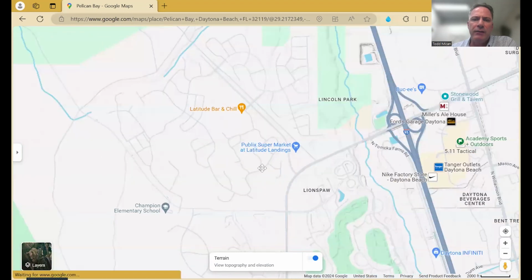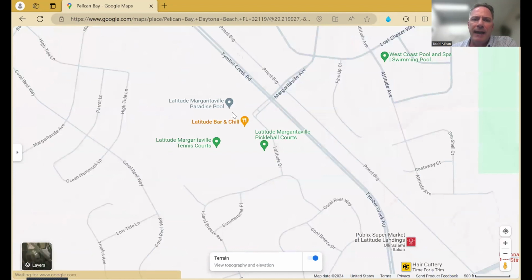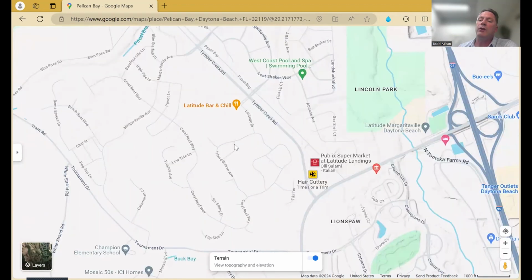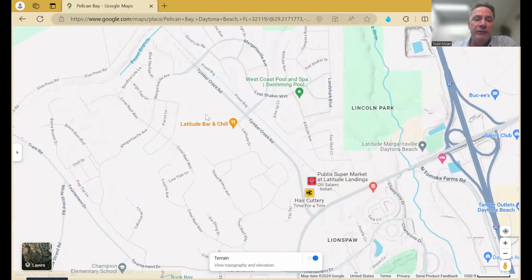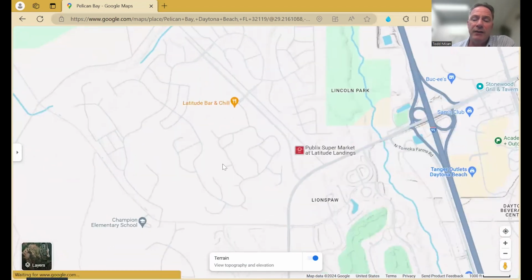You probably notice right here in the middle, we might as well go in and talk about, you've got the Latitude's Bar and Chill. You've got a paradise pool right there in the neighborhood. You've got tennis courts, pickleball courts. Wherever you want to go, you can use a golf cart or a bicycle. It's a great little community to buzz around in. You can see all these different streets through here. It's great. And like I say, it is a retirement community.